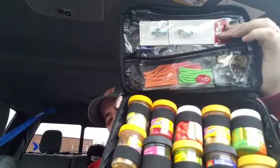This is everything I need for trout fishing. A little overkill. You don't need near this much, but we figure when we go trout fishing, we're going to be out there all day to catch our limit, and then when we go to another event where there are no limits, we're just out there having fun.